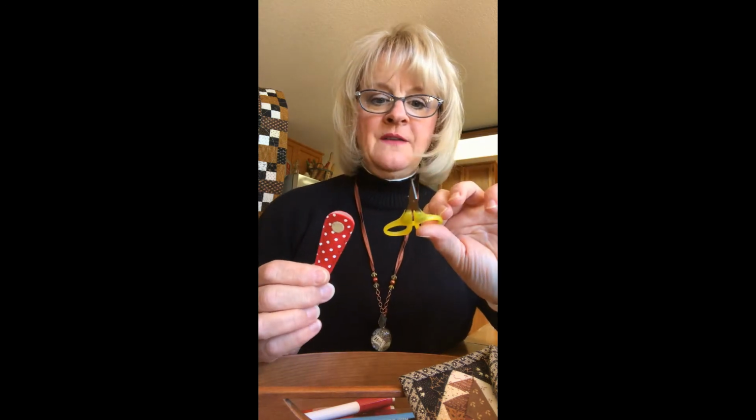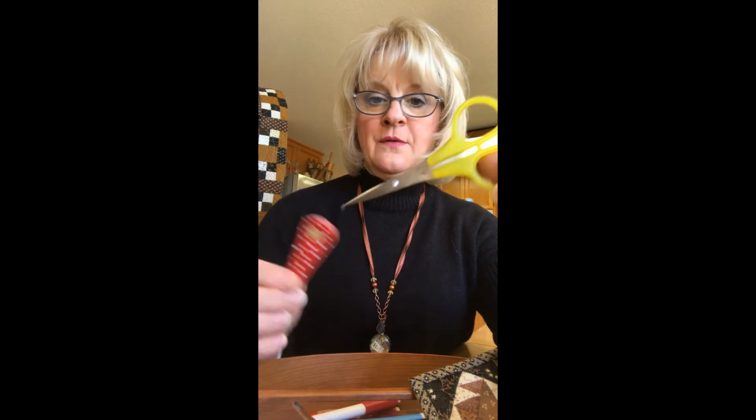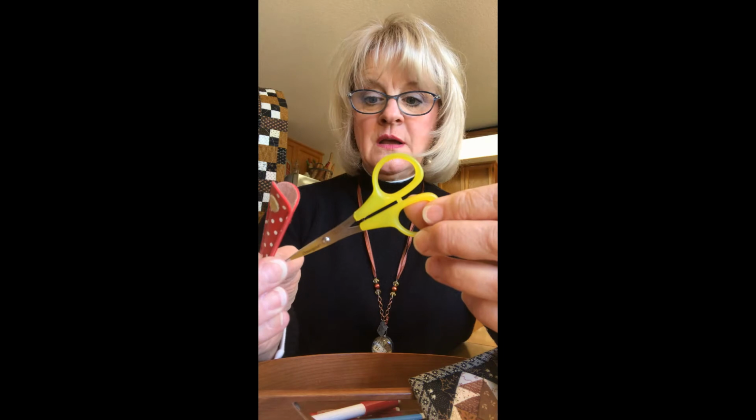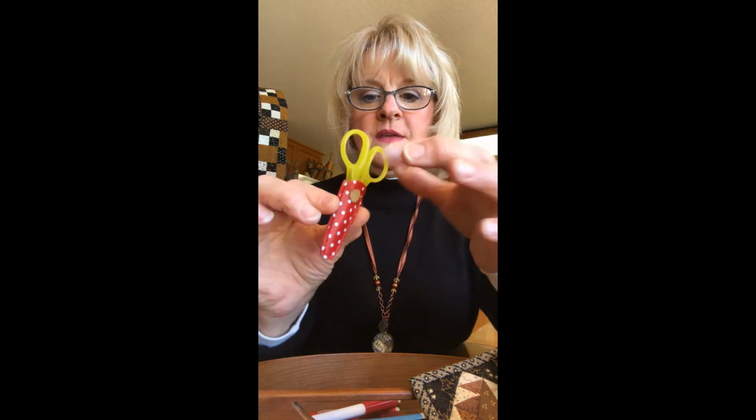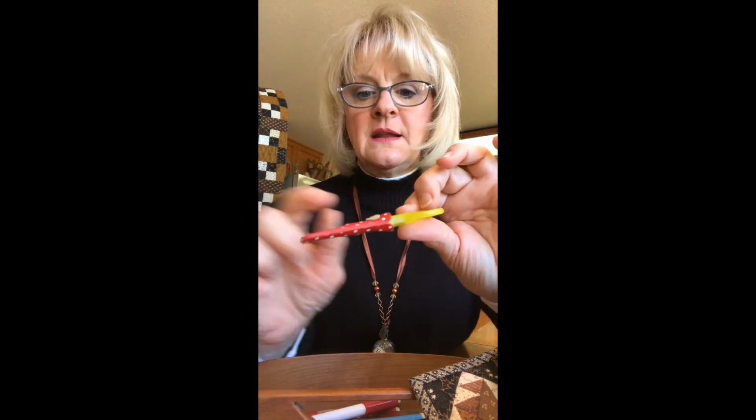These are probably one of my favorite pair of scissors. They're Kai, and they're super sharp. They're great for threads. They're great for snipping off those little corners, flags on half square triangles. I just love them. And they didn't come with this. I replaced them because I have a thing for red and I like polka dots.